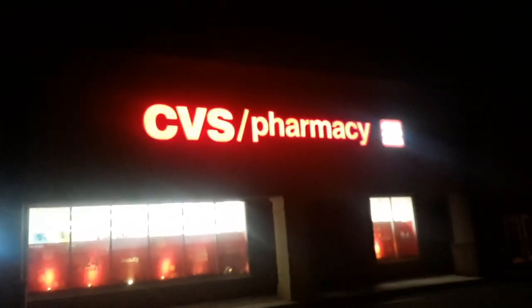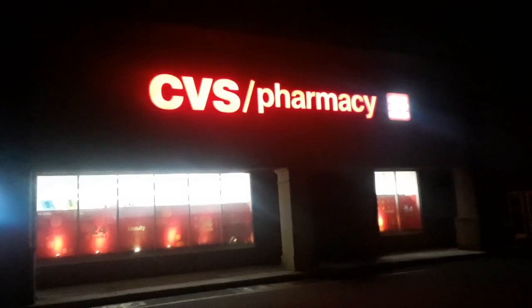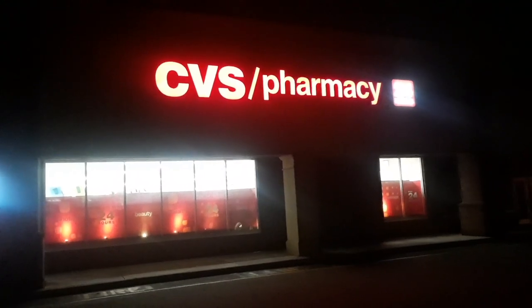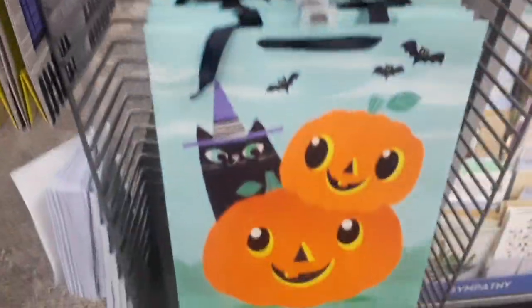I'm at CVS Pharmacy in West Caldwell, New Jersey. I'm doing a midnight run here, picking up some stuff. I'm gonna go inside, see what they have. They probably don't have too much, but I'm gonna check it out and show you what they do have. Looks like some Halloween bags and stuff like that.